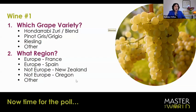Definitely not ripe peach, but maybe a little white peach. Tropical fruit for sure. There's that pineapple core, fresh flowers, you're chewing on them, a little bit of lemongrass, and maybe in terms of spice, a little bit of ginger powder.